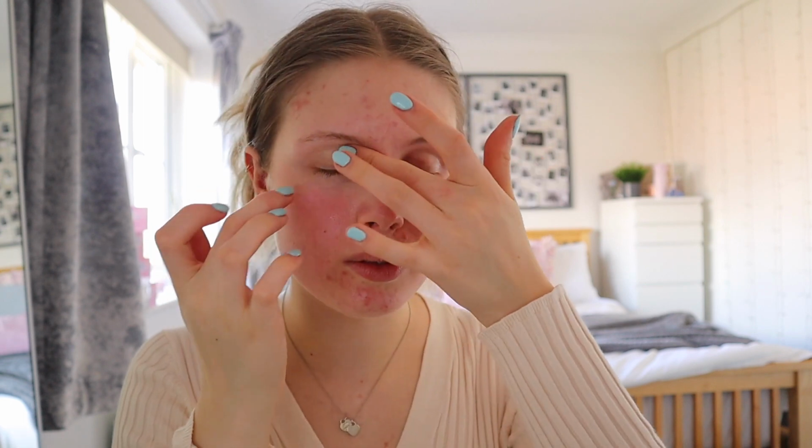While that's drying, I take the Bulldog Age Defense Eye Roll-On. There's no reason it's Age Defense, I just like this. First thing in the morning, this is so satisfying because it's so nice and cool on your eyes and it really wakes you up.